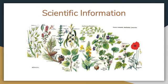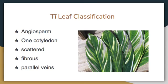So our first point is scientific information. Some basic scientific information on the tea leaf is that it is an angiosperm, which means it's a flowering and fruiting plant. It has one cotyledon, which means it has one seed. Its vascular system is scattered, its roots are fibrous, and the veins on top of the leaf are parallel. So if you ever see a plant with all of these things, it may be the tea leaf.